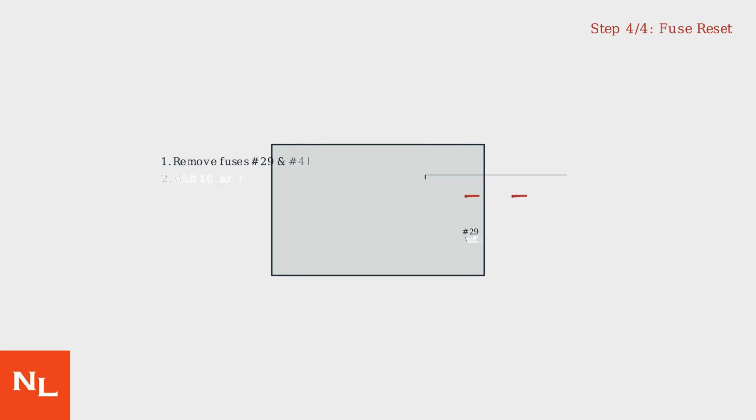If software resets fail, try a fuse-based reset. Remove fuse number 29 for audio and fuse number 41 for navigation from the driver's side fuse box. Wait 10 minutes, then reinstall them. This method has a 50% success rate for hardware-related issues.